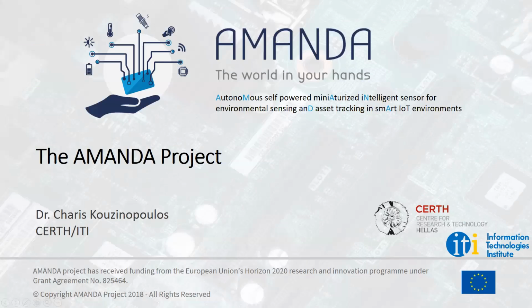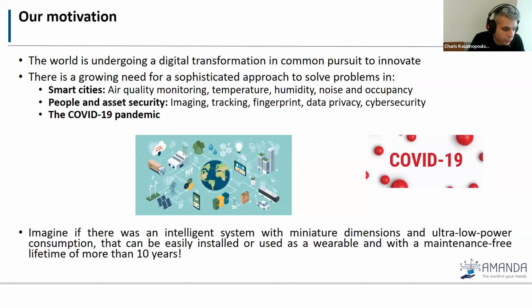Okay, so first of all, a few words about the project, starting with the motivation of the project and why the project has started and is in progress. The world is undergoing a digital transformation and we're generally looking for different ways to provide innovation. There is a growing need for a sophisticated approach to solve problems in different categories.